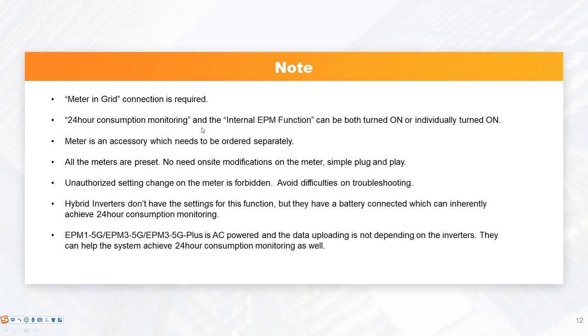You do not need to do any settings on the meter's LCD. It's very easy, simple plug and play.